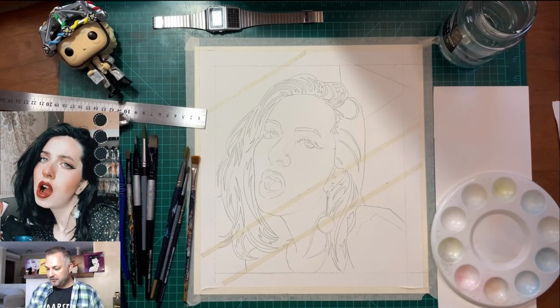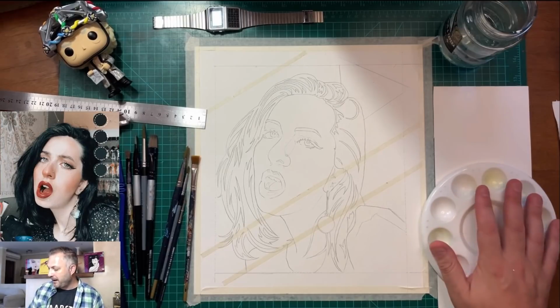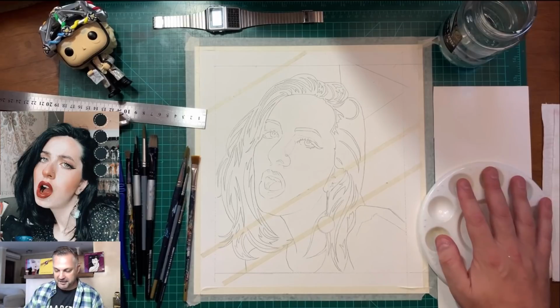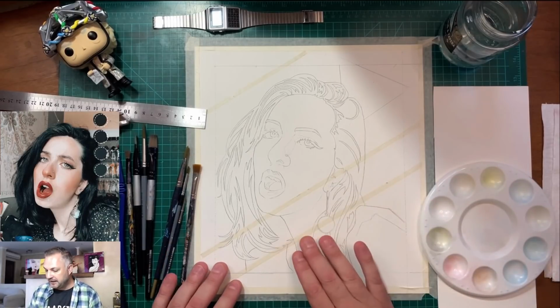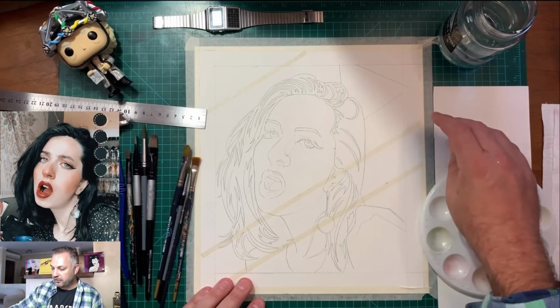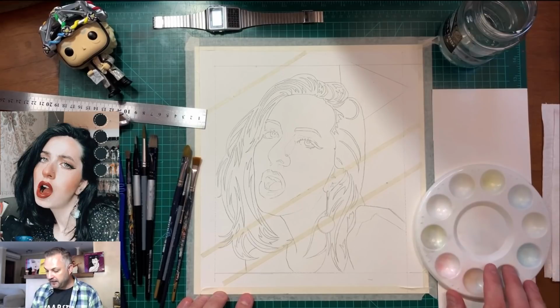So just having a quick look at the materials, I've got my little UFO palette, which I'm going to be mixing my gouache paints on when I want to mix a color. The sketch that I've done is on 300 gram watercolor paper, and I've just got it masked down here.